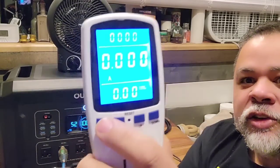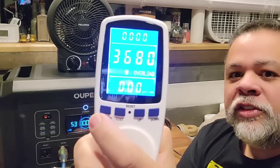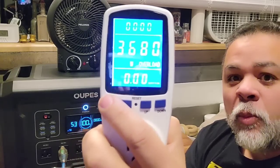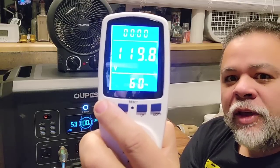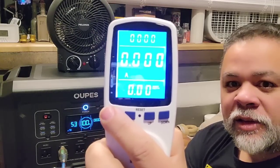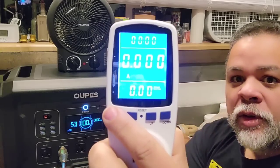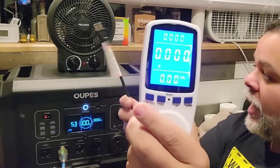And when I press the function, you'll see that everything's cleared out to 0, except for the voltage, I believe. That's the maximum wattage that this unit will handle. That's what that 3680 means. And you can see that this thing is running at about 120 volts or so, right? But as far as the watts that are coming out, it's 0. The watt hours is 0. Everything is. So now we're going to go ahead and turn this on high.